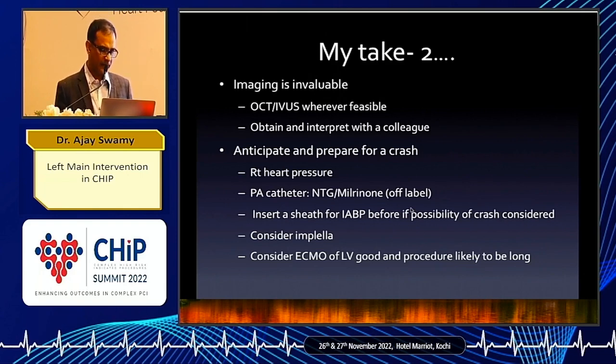Consider an Impella whenever available. Consider an ECMO if your procedure is going to be long and the LV is good. ECMO is a bad option in case the LV-ED is high and the PA pressures are high, because it's going to load the LV more and it's going to worsen the situation. It will protect your kidneys and your brain, but it's going to make the heart very bad.